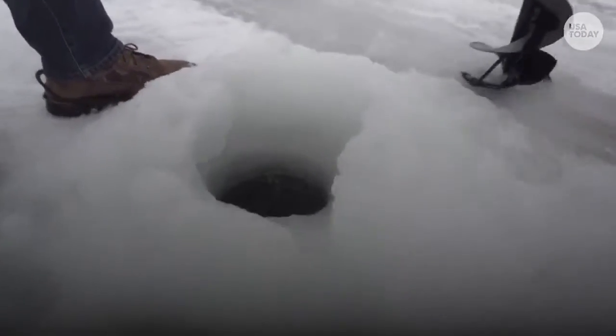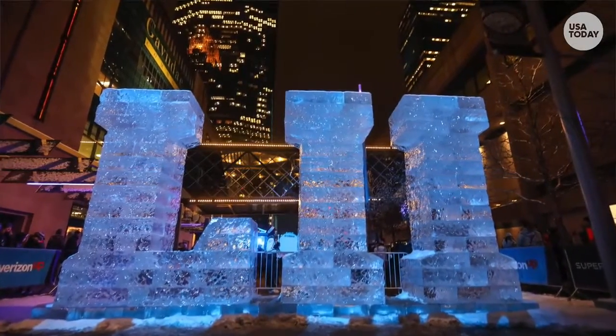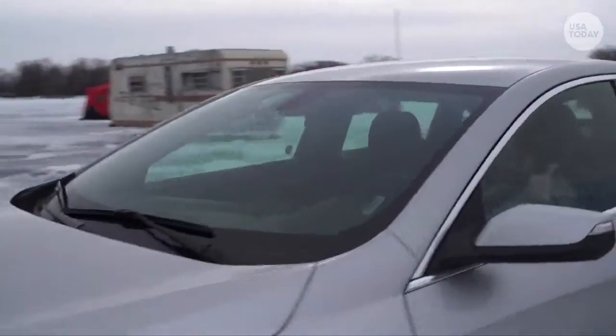Crap, that was awesome. We are out here in the middle of Lake Minnetonka. You might notice it's frozen. We are about 30 minutes outside of Minneapolis where we're about to play Super Bowl 52. But we're out here for a little ice fishing, which is what everybody should do if you're coming up for a Super Bowl in Minnesota.